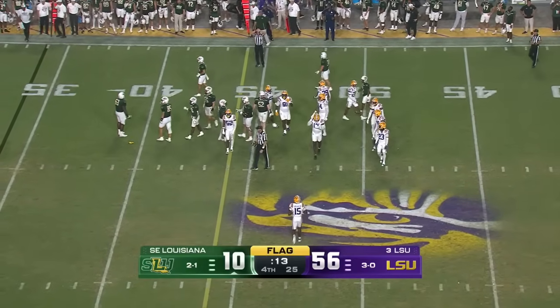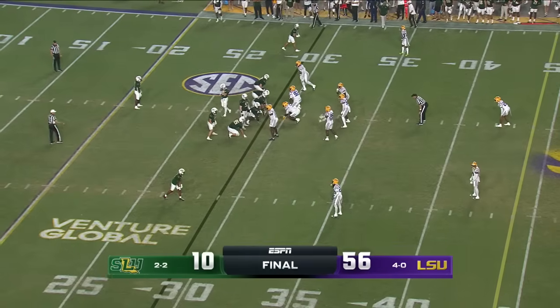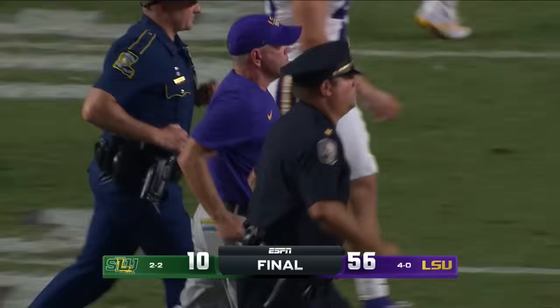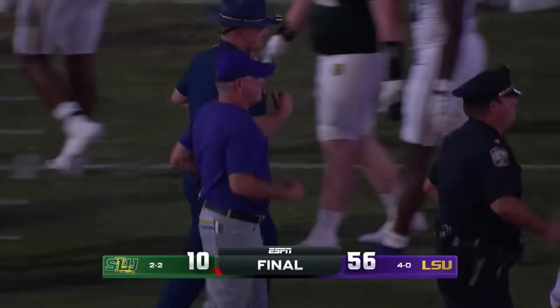There is a flag on the play. I'm fascinated to see the matchup on the other side of it. Yeah, because Ole Miss's defense has been, no doubt, 6, 7, and LSU offense up and down. Obviously 56 points tonight.